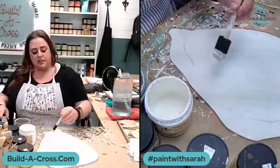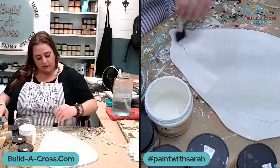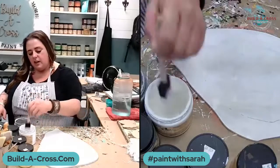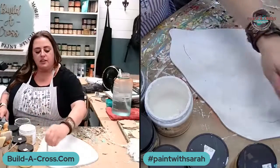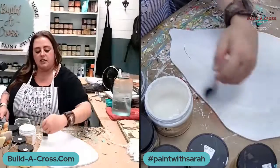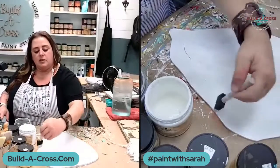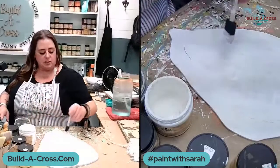All right, so I put a base coat of cotton on there. I'm gonna go back over the top just a little bit and start to swipe some gray through it. I'm gonna use driftwood. It's my favorite gray. It's not too blue. It's not too light green, but it's just really nice.